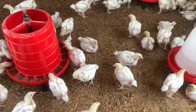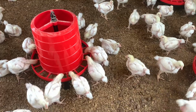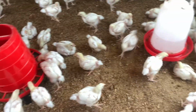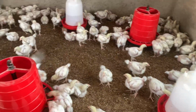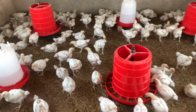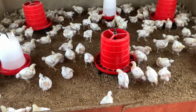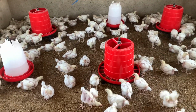When it comes to mortality, I think we lost 4 or 5. I forgot, I didn't record much. It's 5, yes, we lost 5. So on mortality, we are still sitting at 5. We are left with 195 chickens that we are raising right now, and they're really looking fresh. They look okay.